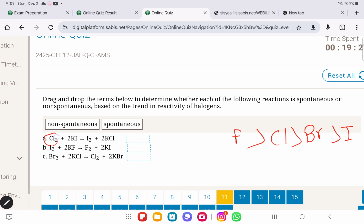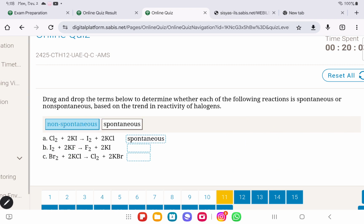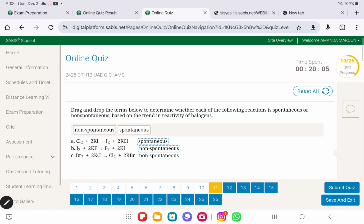Now, definitely looking here, Cl can displace I. So, Cl over here, can it displace I? For sure it can. So that means the first one is spontaneous. The second one, we have iodine. Can it replace the F? Can it displace the F? It cannot. So this is non-spontaneous. The third one, we have bromine. Can it displace Cl? It cannot either. So this is also non-spontaneous. So the reactions in order are spontaneous, non-spontaneous, and non-spontaneous.